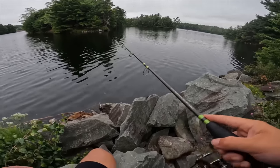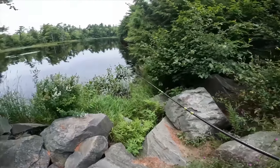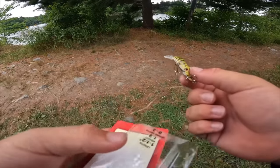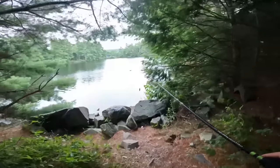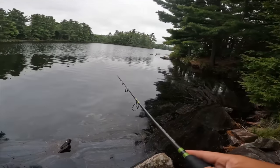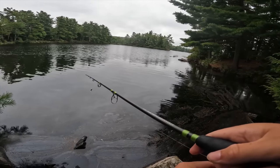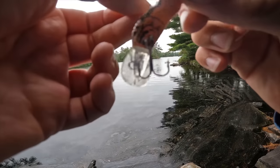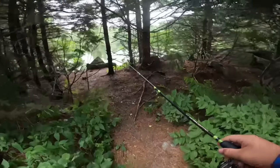Is deep. This is our next stop, guys. Right here. Oh, man. Bass hammered that for a second there. Throw it back in that corner.